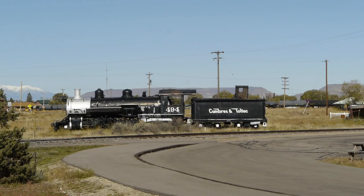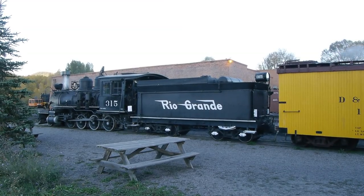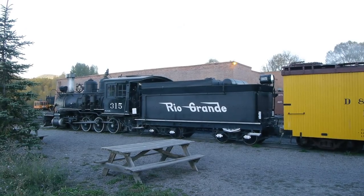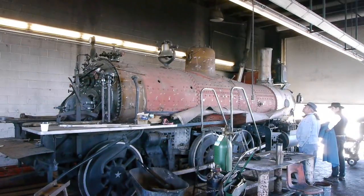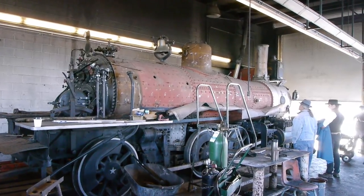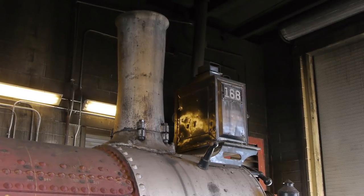Nice. Well, while a lot of people ride the Durango Silverton, it seems the hardcore train nuts prefer the Cumbres Toltec because they have a lot more historic equipment and they're involved in restoration. We saw this a few days ago with the restoration of the 10-wheeler, the T12.